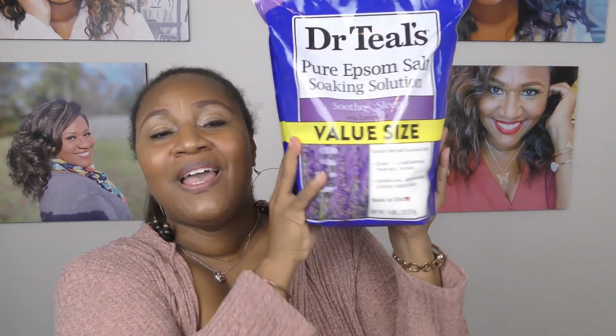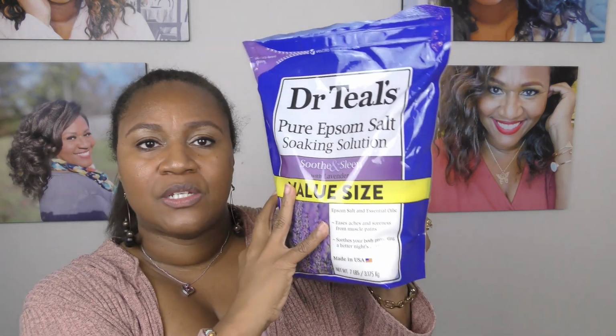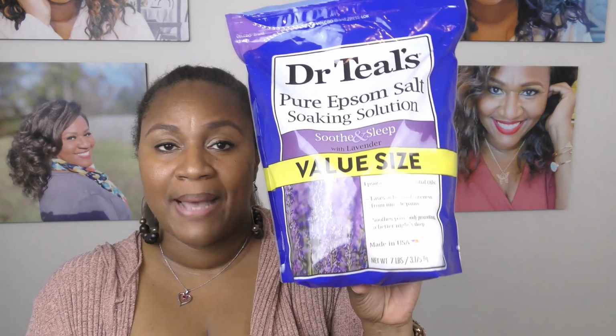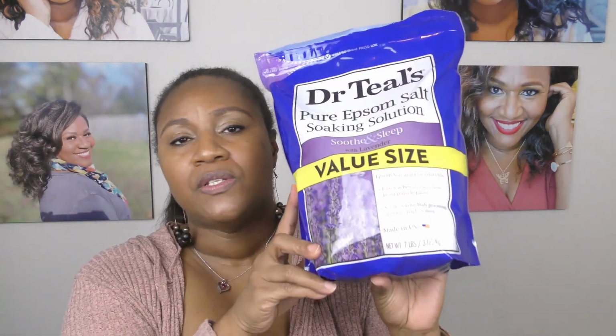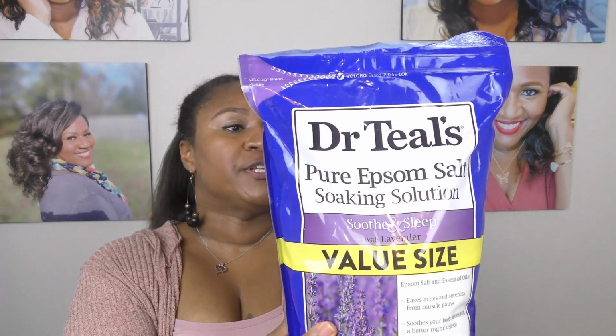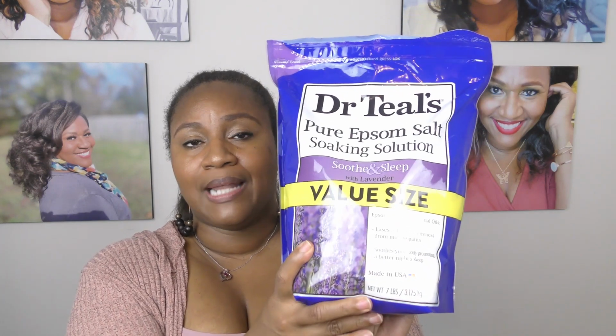Okay, the third item from Dr. Teal's is this big boy, Epsom salt. And we're sticking with that soothe and sleep theme here. This is Dr. Teal's Pure Epsom Salt and Soaking Solution with lavender. Now this is a repurchase. This is the second one I've purchased. This is a 7-pound bag. The first one I went through after 2 or 3 uses, so I went back and got the bigger bag. But yeah, it's pure Epsom salt with lavender to soothe and relax your mind and your body.